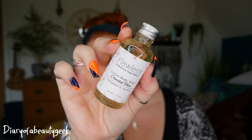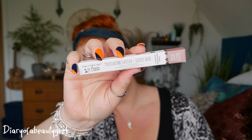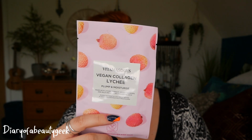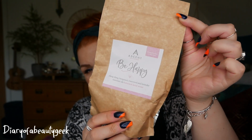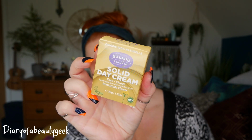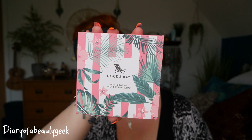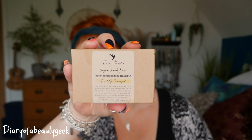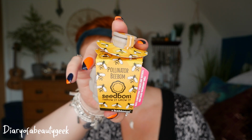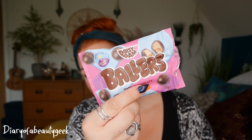I'll just gather them all up and do a bit of a recap. We've got a Flawless Luxury Body Wash. We've got a Le Papier biodegradable moisturising lipstick. We've got a Vitamask vegan collagen lychee plump and moisturise face mask. We've got an Ascent Bath and Body Be Happy facial steamer. We've got a Ballade en Provence solid day cream. We've got a Dock and Bay quick dry hair wrap. A Dr. Botanicals grapefruit and watermelon cleanser. A freshly squeezed sugar scrub bar by Freedom Street. A pollinator bee bomb by Kabloom. Some Pretzel Thins by Indie Bay. Some chocolates by Daisy and Dom.